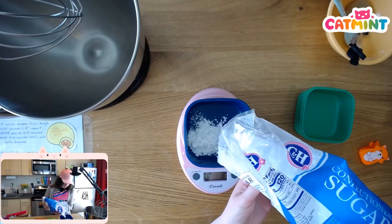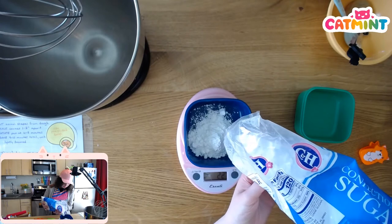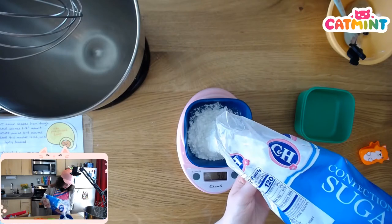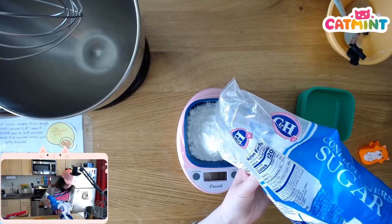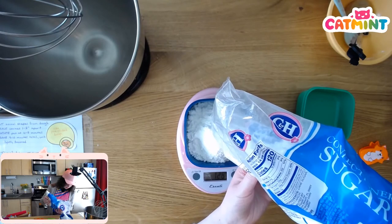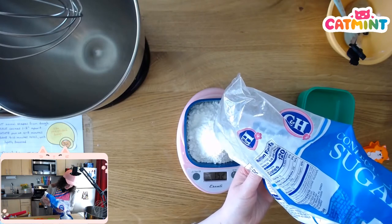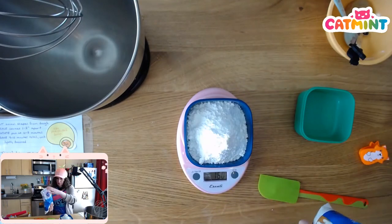So 160. That's 50. I have to triple that. It's just this mountain that won't stop. 59, 60, okay. There we go.